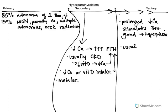And this is usually due to prolonged CKD or worsening CKD. So you could have a patient with CKD, have secondary hyperparathyroidism. Over many, many years, eventually the parathyroid gland bulks up to try and compensate for the low calcium, and in that situation, it can become hyperplastic, produce more parathyroid hormone, and then you get a hypercalcemia problem.